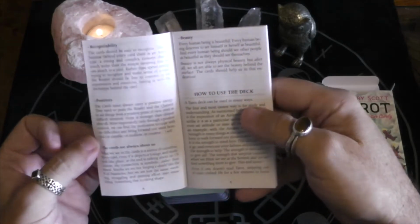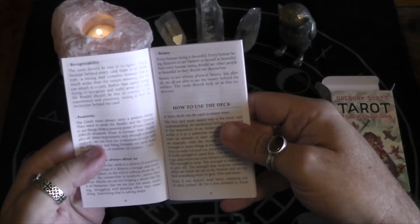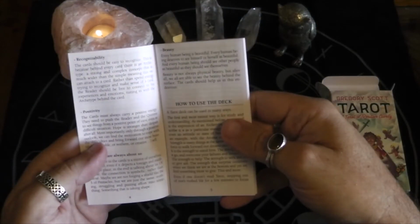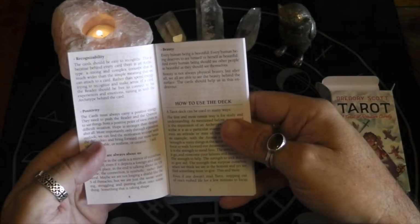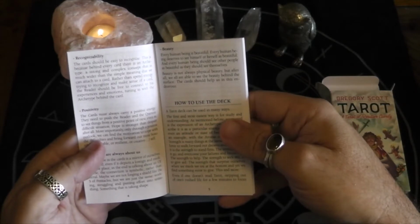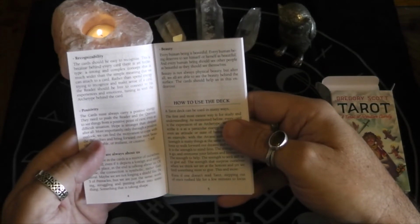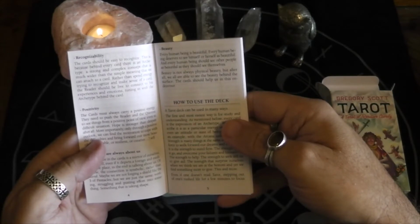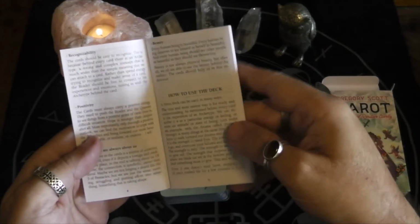Beauty. Every human being is beautiful. Every human being deserves to see himself or herself as beautiful, and every human being should see other people as beautiful as they should see themselves. Beauty is not always physical beauty, but after all, we all are able to see the beauty behind the surface. The card should help us in this endeavor.